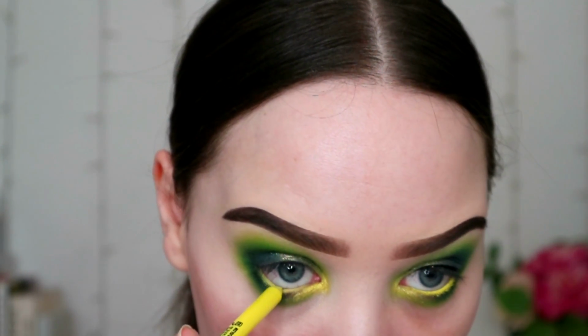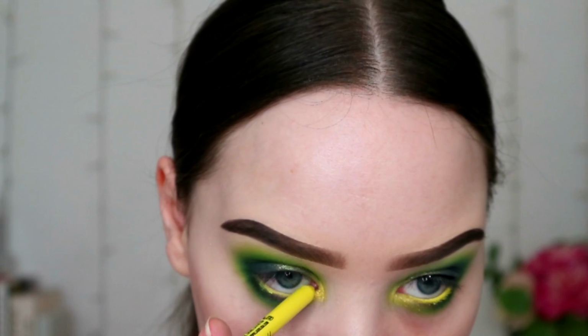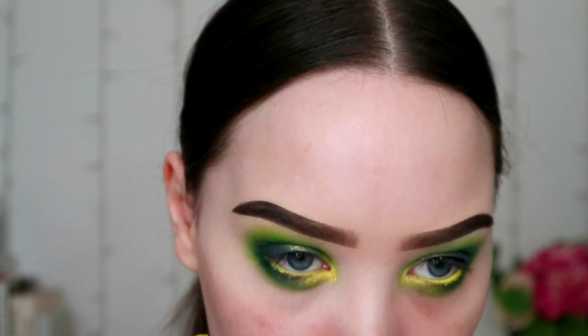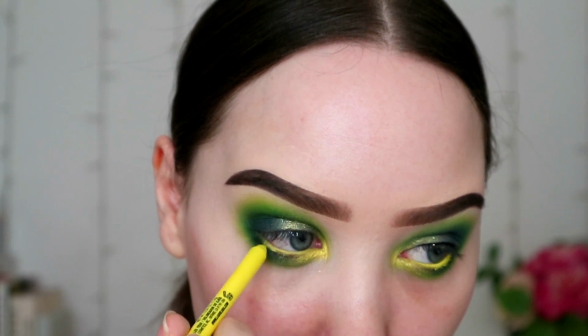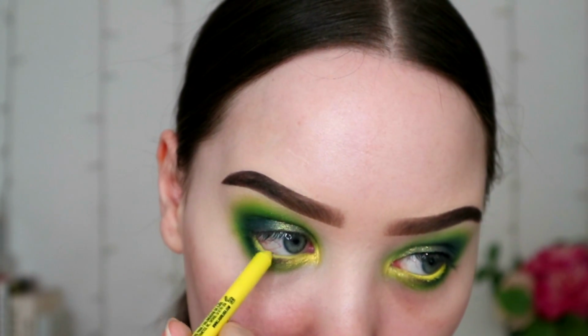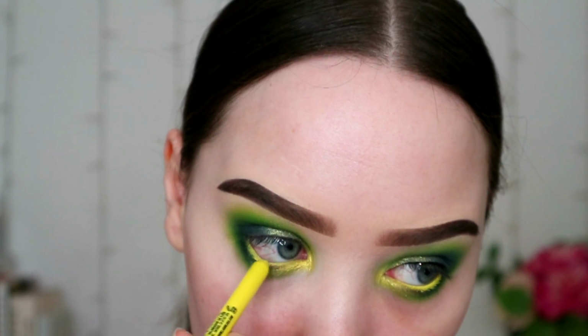I do the same with my Kat Von D, and other bright Colourpop ones. I think the only ones I don't really have to do it with is Urban Decay, but they are £15 each.